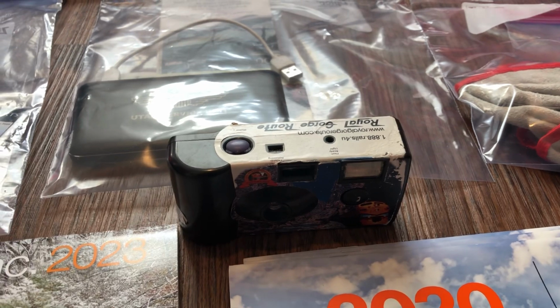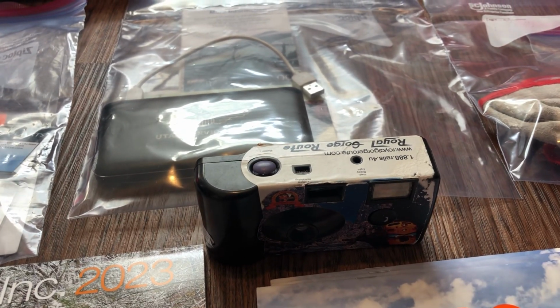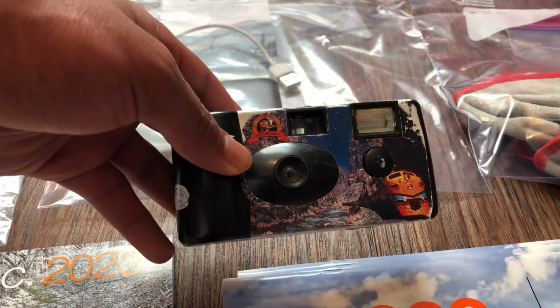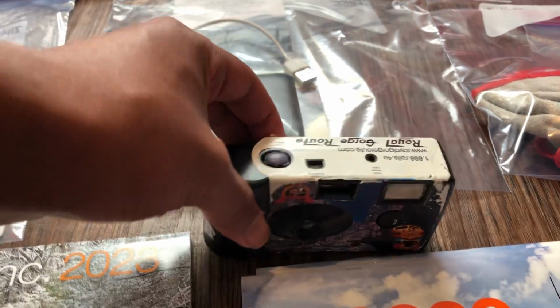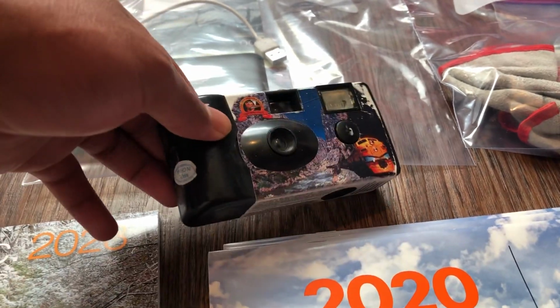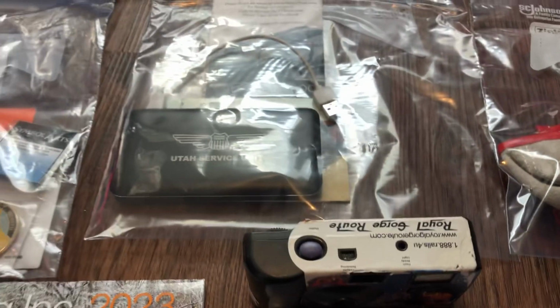Now we have something that's a bit different. This is not from a friend or from a railroad. It's something I got at a gift shop a long time ago in Colorado from the Royal Gorge train ride. These kind of cameras, I guess, are kind of obsolete, and the artwork is cool on it. So I'm glad I have it. Now, let's start getting into the Ziploc bags.